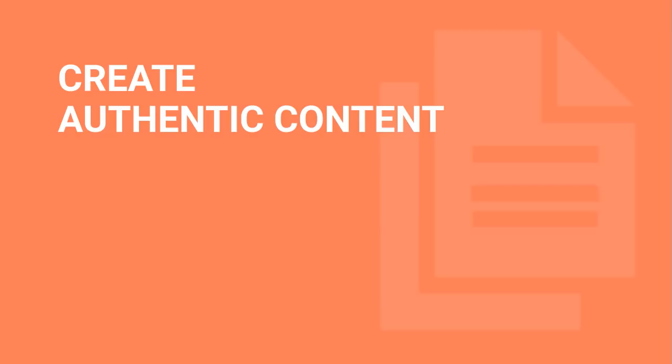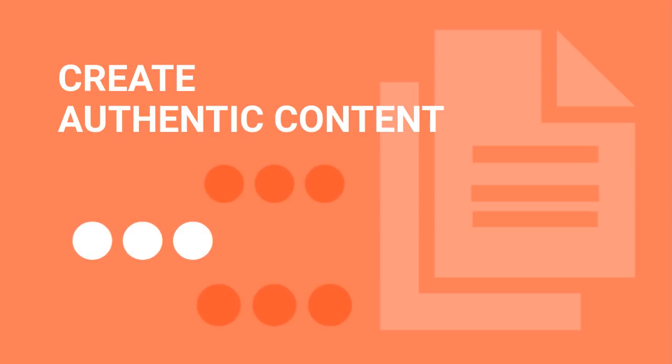Create authentic content. The content that goes with your campaign must be authentic and relevant to your campaign agenda and to what you expect the target account to read. Segment and target the content for your account so you can market them through the right channels.